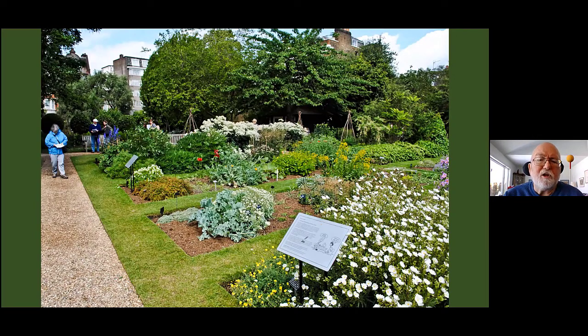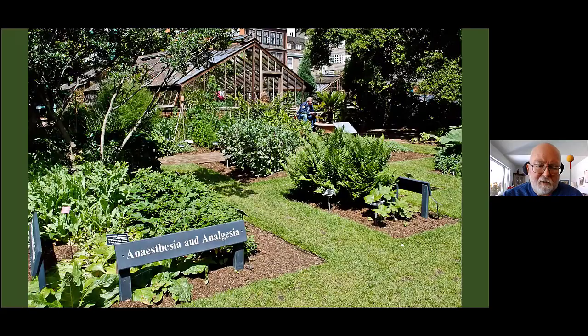But those medicinal plants are still there, and they're very well organized into not systematic beds representing all plants, but systematic beds representing the medicinal plants. So you can walk back and forth between these beds of plants and see plants that are useful for particular medical uses. Here's a group that were useful for anesthesia and analgesia.